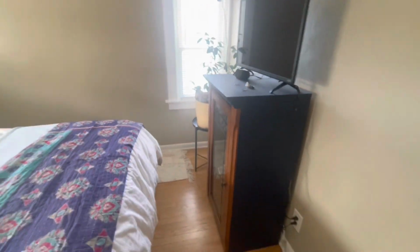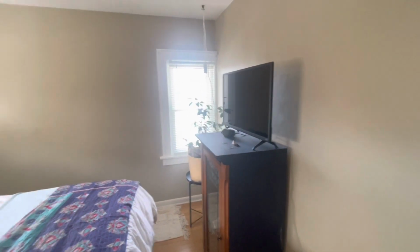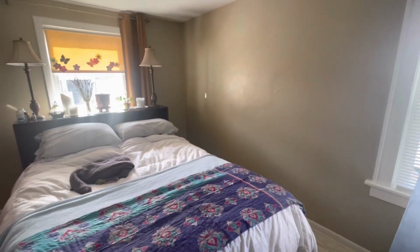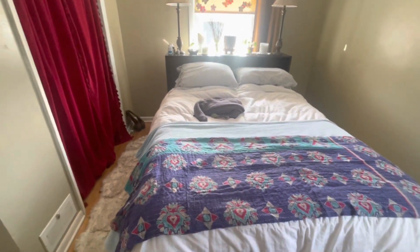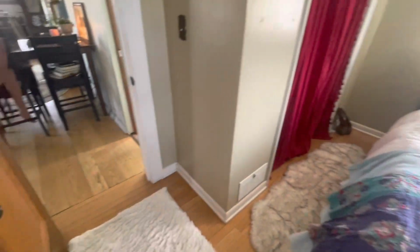And then I moved this piece of furniture in here. It was in the living room area. We brought the TV. So this is our bedroom. Try and go slow so you can see it again. I will tell you about these blankets here in a minute. So that's the master bedroom.